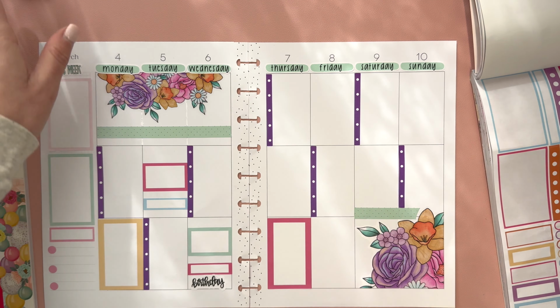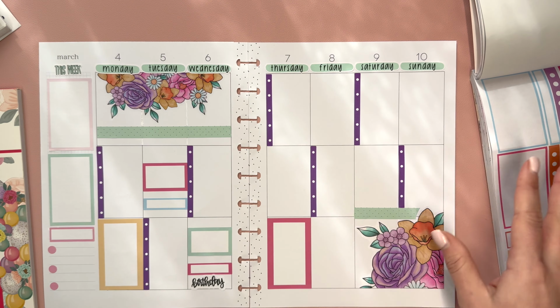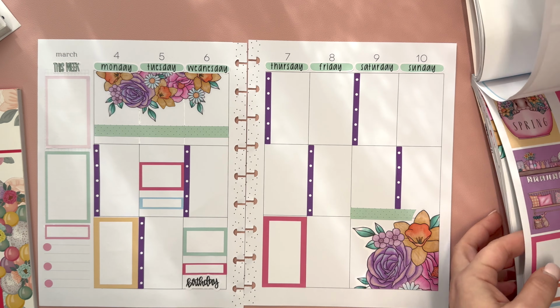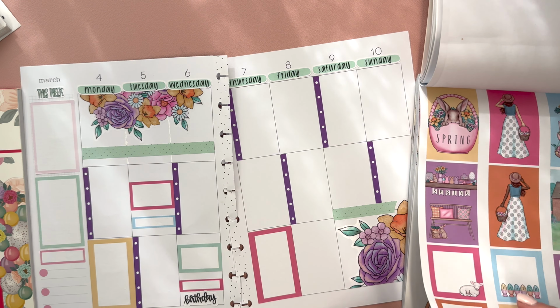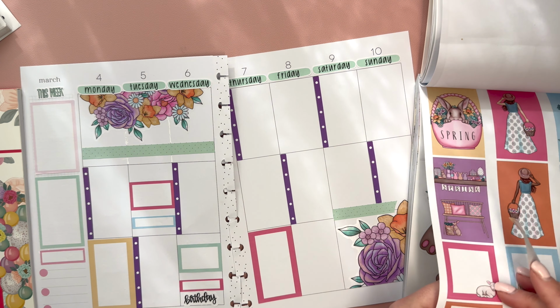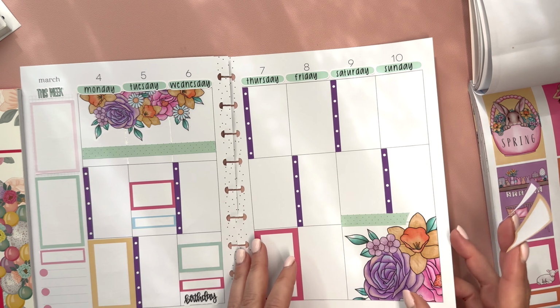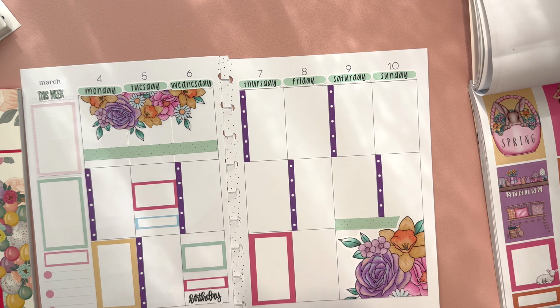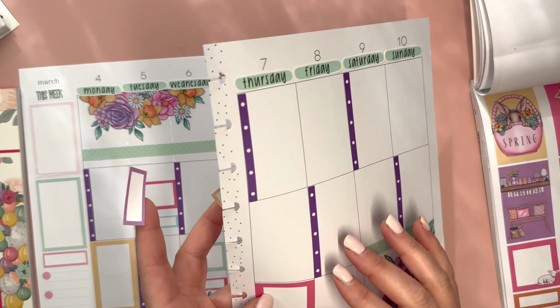And then I also grabbed rainbow quotes. But before I do that, coming back to the spring book, oh, there's more boxes here too. Well, let's take these two because I know I'm going to want to use them. So let's take this purple and this. Oh wait, I don't think I wanted to put this box here. I just remembered I wanted to move that box to the top.